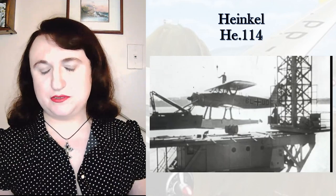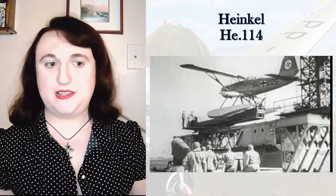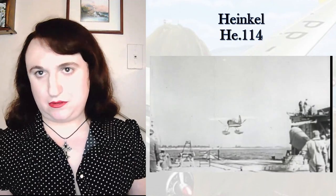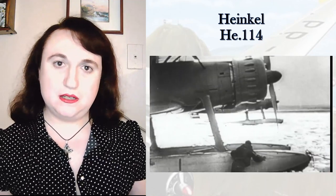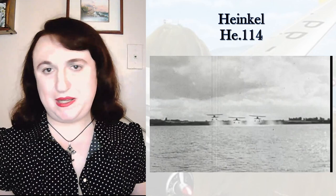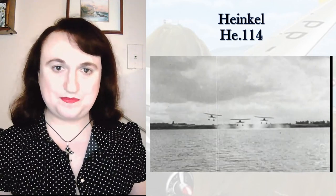It was Seeaufklärungsgruppen 125 and 126, Bordfliegergruppe 196, and they would only use them until replaced by Arado 196s, and the only one that held on to them really was Küstenfliegergruppe 506. So after the conquest of the continent, they basically saw service in the Eastern Med, around the Black Sea.